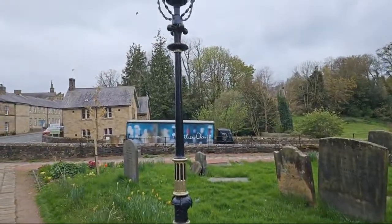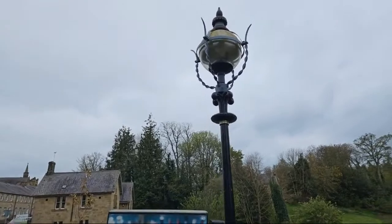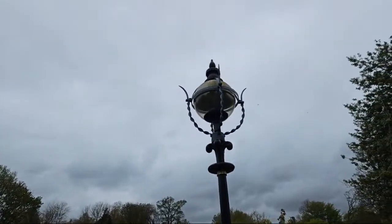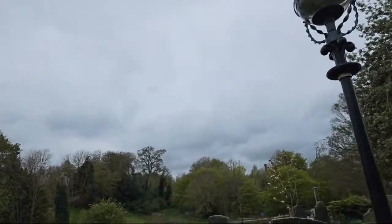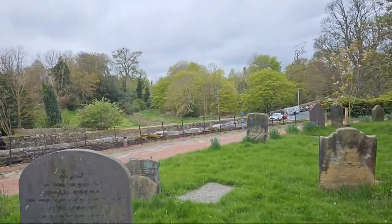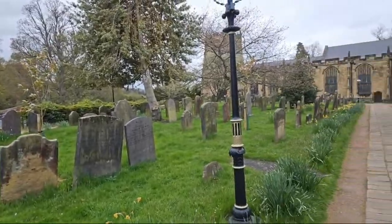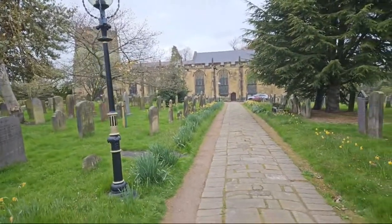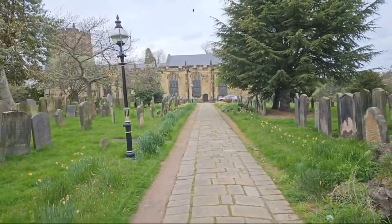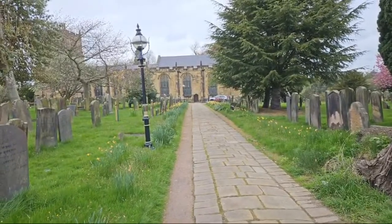I love these old style lamps. All the ironwork on it. That's not original feature, that top section isn't, but still beautiful. So very rural here, although to be honest, Alnwick is quite large. It's larger than people might first think, and it is expanding. So at this moment in time, I think it's something like 8,111 was on the last census, is the population, but I would expect that to go much higher.